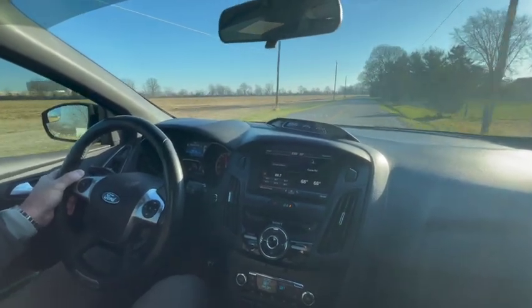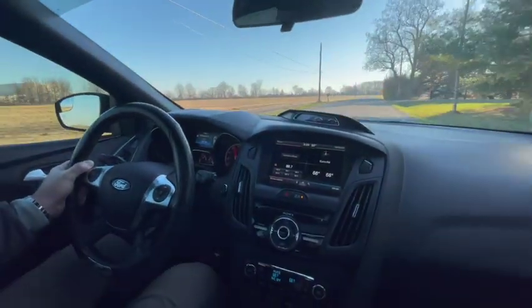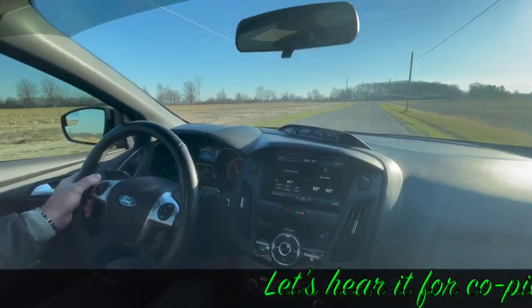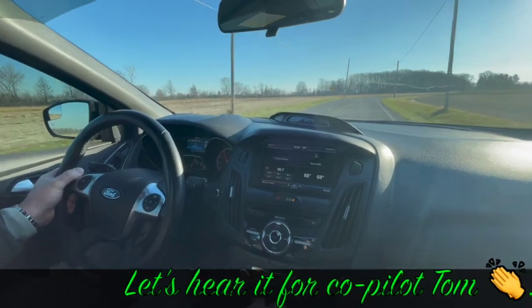Co-pilot and friend Tom, our super videographer today, because as I mentioned in my other video, it's too hard to do everything when you need all your hands.